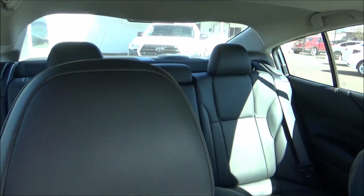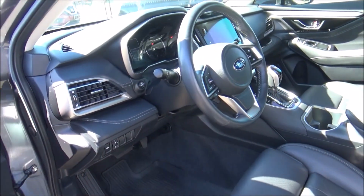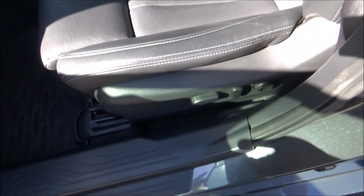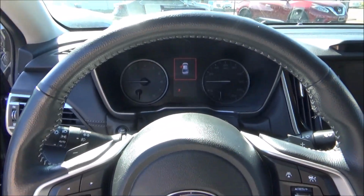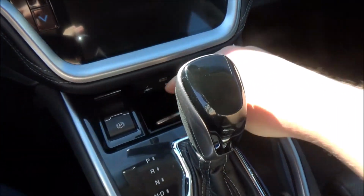It has a slate black interior and the limited trims add leather seat upholstery. Both front seats are fully powered, and the driver's one also gets this manual thigh adjustment. But now that we're behind the wheel, let's go ahead and start up that turbocharged boxer engine. And of course, along with smart key, it has push button ignition.